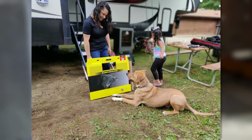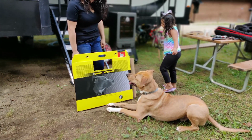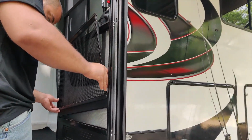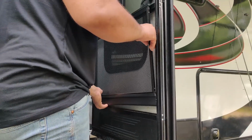And something else that we added to our screen door was the screen defender, because we do have a pretty large dog and he is strong. So the screen defender is made of a hard wire material, so it protects him from breaking that screen. Even if he's just leaning his nose on it, because he's so heavy and so strong, he can actually just break right through the screen. So the defender helps him from doing that.